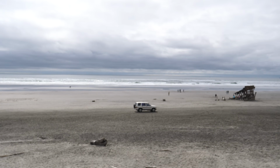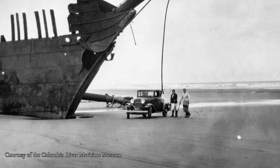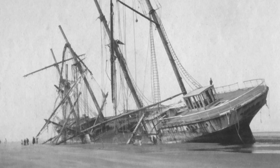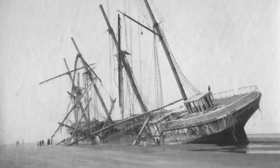It actually seems pretty common that on Clatsop Beach people would take their cars out. We see that today, and I saw that a lot while I was filming. But even back then, people were driving their cars or going out there with horse-drawn carriages right onto the sands of the beach and right up to the wreckage. Between 1929 and 1942, the Peter Iredale continued to be a fun tourist site.